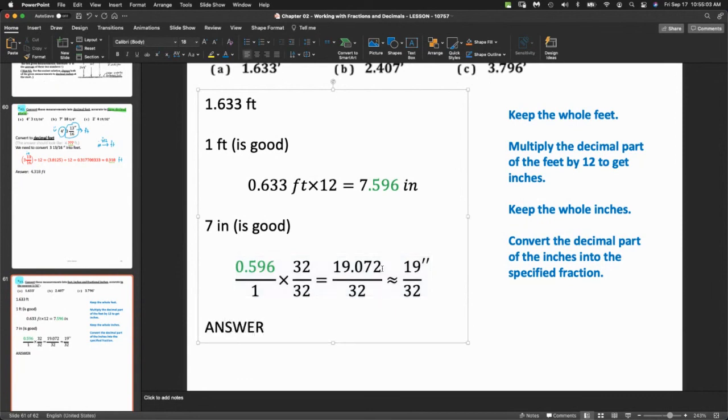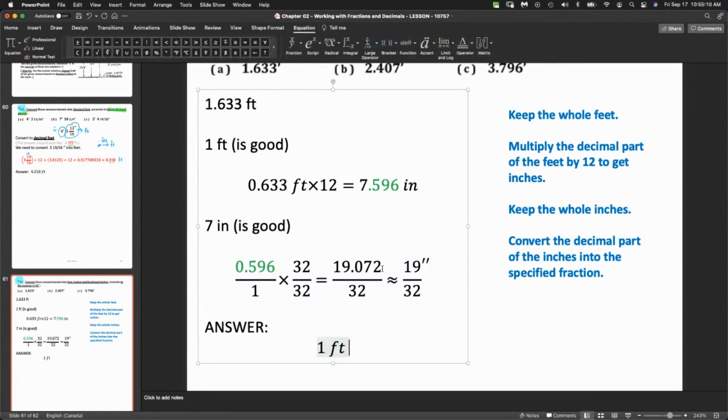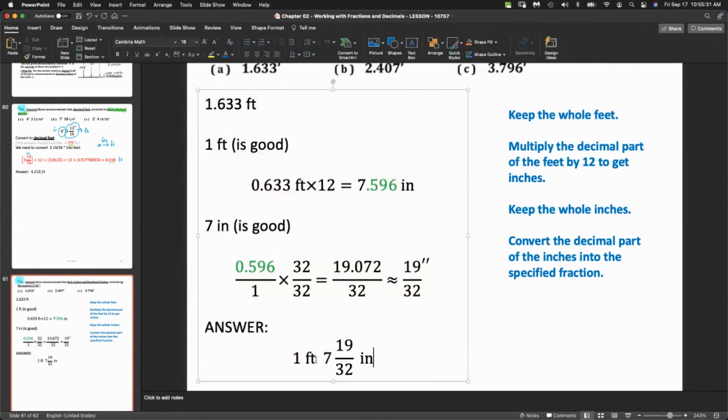So the answer, I'm not typing it in caps to yell at you, but it just looks cool. So the answer is 1 foot. Nice, Oakley. We get 1 foot, 7, and 19 out of 32 inches. Now I'm just writing the units in as text instead of as quotations. There's my answer. I hope that you enjoyed that.